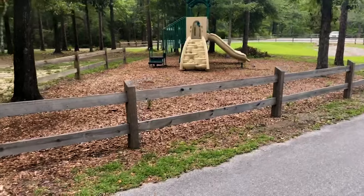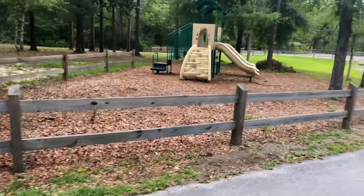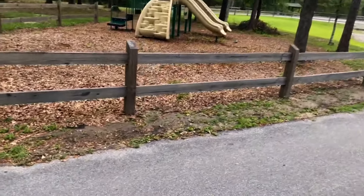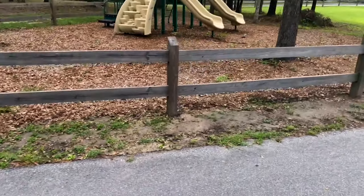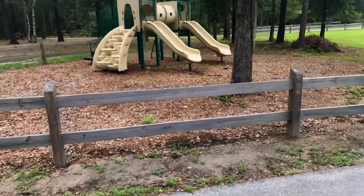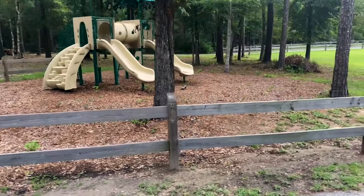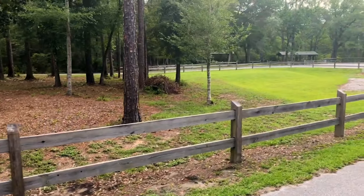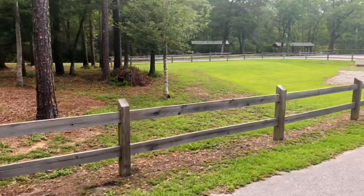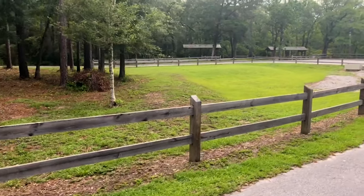They put in a kids area, and I'm thinking the wood shavings and stuff are from around here, so it felt like they chopped down a lot of trees. Supposedly this park was supposed to be completely full, and we've been here since the 2nd, and there's only been one other camper here, which is, yes, Billy.